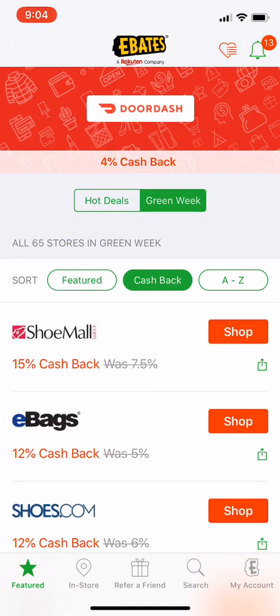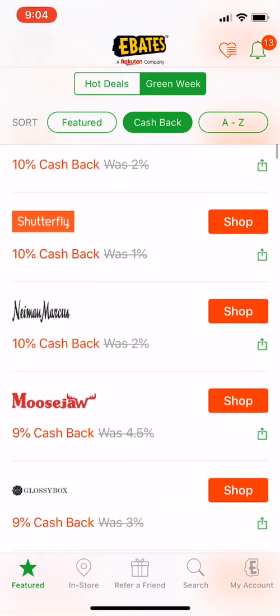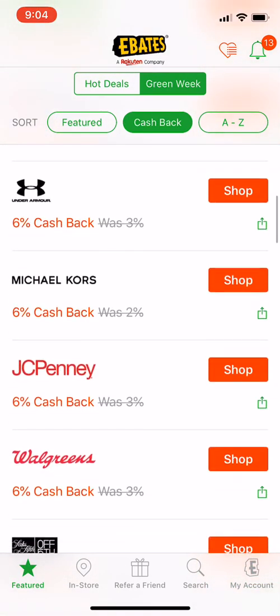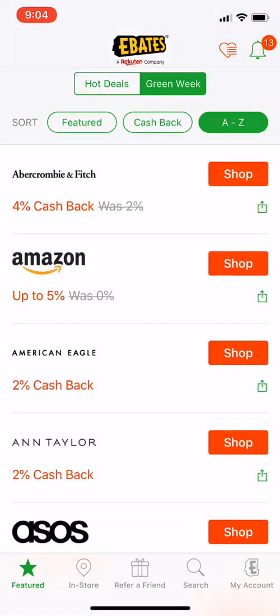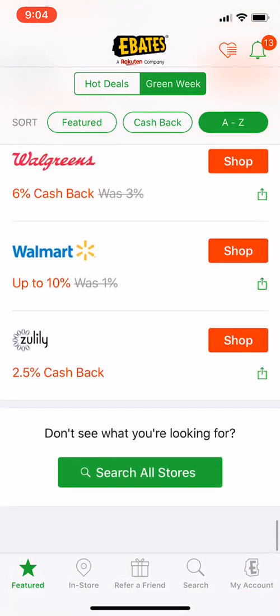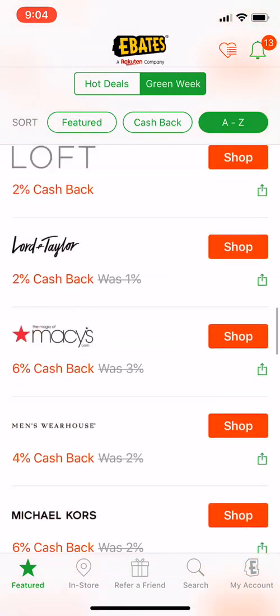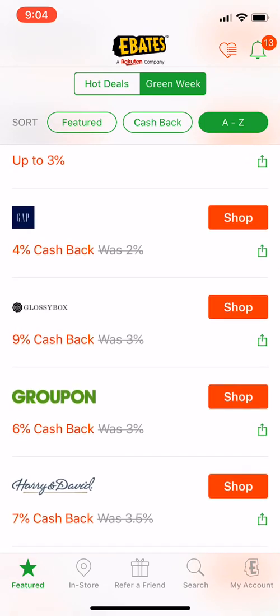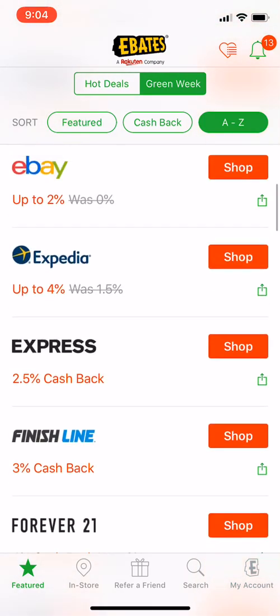You've got cash back. Most of them offer a percent style. Some of them do offer a straight dollar style, which is cool too. But you can search A to Z. Just literally look at all these stores. You're not even going to be able to see them all, how fast I'm scrolling. And this is just Green Week. Like I said, this is the week after Cyber Monday. I guess they just keep trying to push deals.